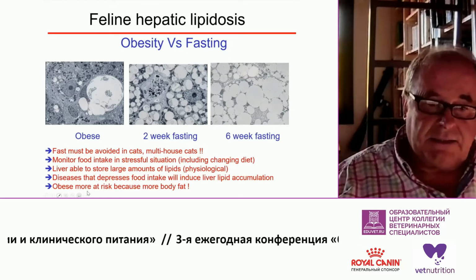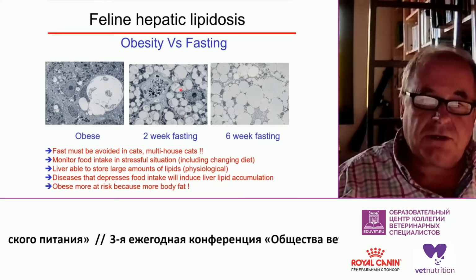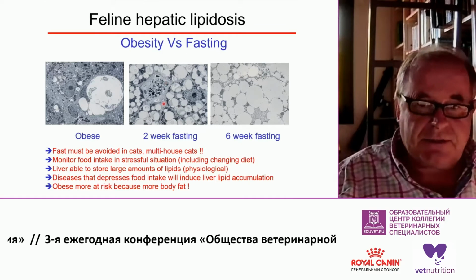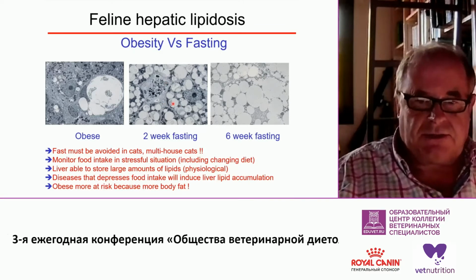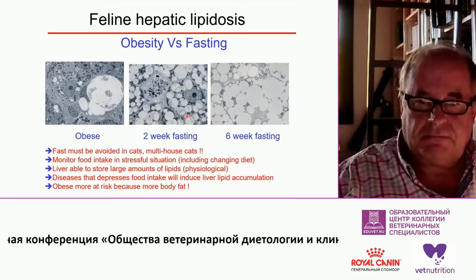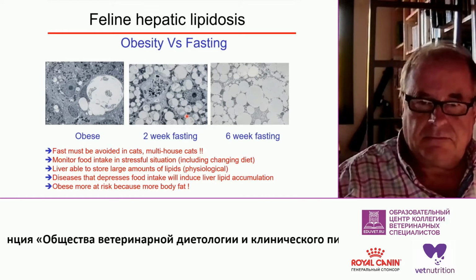Any disease that depresses food intake will induce accumulation of fat in the liver. Is it hepatic lipidosis or not? We could discuss that.